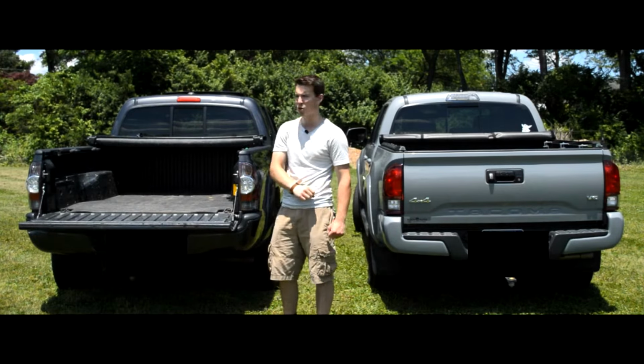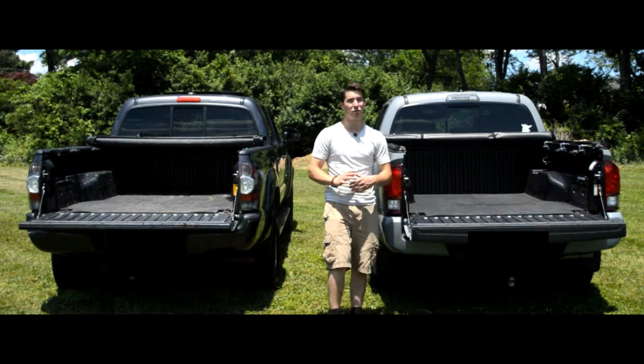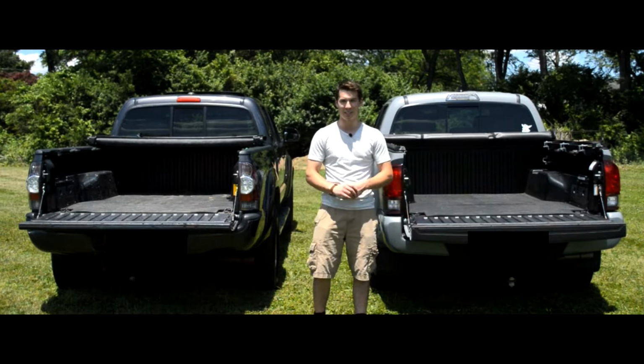Also, 2012 traditional truck bed. Some guys really like that truck bed, slams down. This one on the 2019 does have a dampened tailgate. I'll be honest, I've used a lot of trucks in my day, done a lot of landscaping and a lot of moving stuff. I definitely prefer the dampened tailgate. I think it works a lot better.